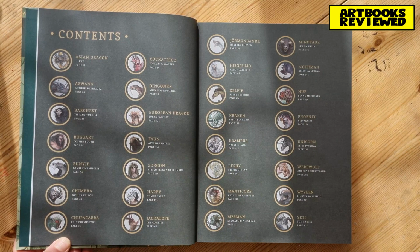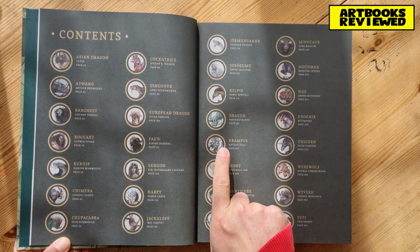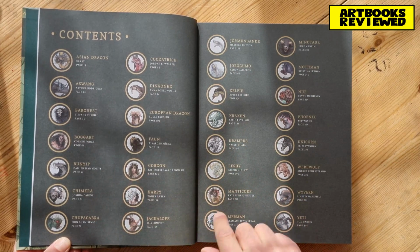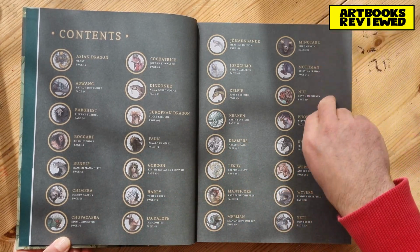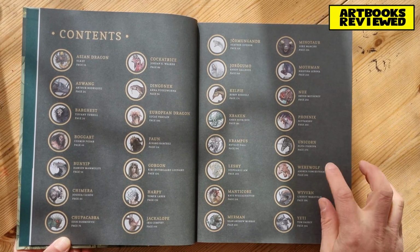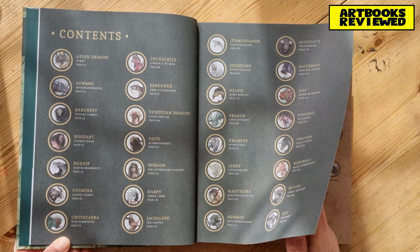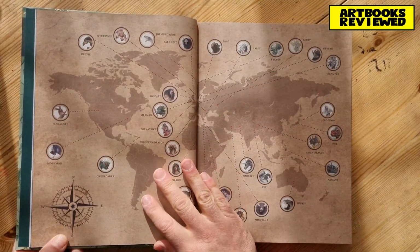There's the contents. Check that out while I'm doing this. We're already seeing some interesting things. I love a good manticore and a werewolf. Krampus, kraken. Check all these out. So each of them has a beast name, the artist name, and the page to go straight to it. Let's go through it sequentially though.